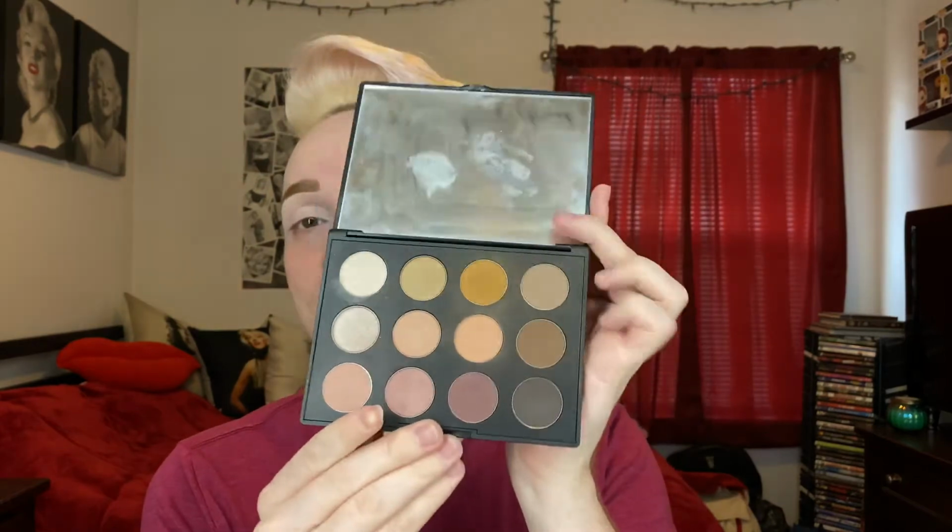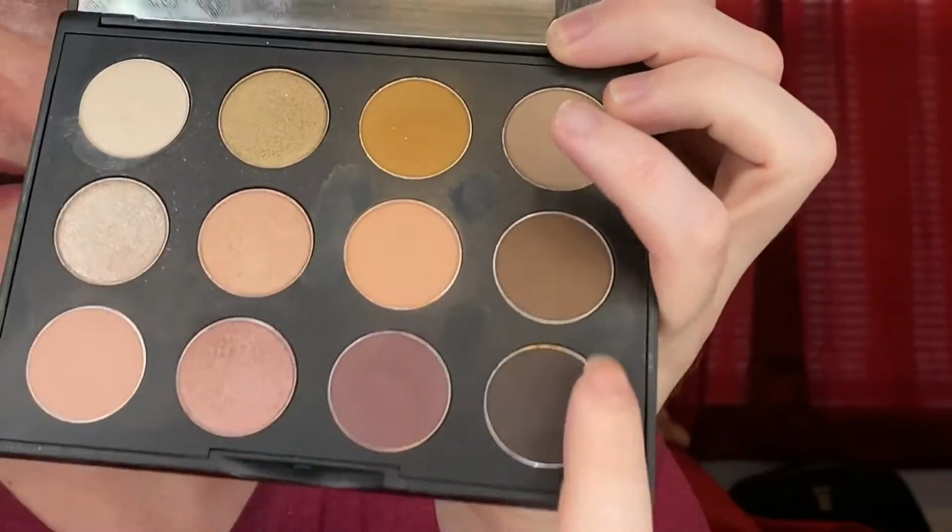Next, we're going to take our e.l.f. Putty Primer in the shade White. We're going to prime the eyes. This part I like to use my finger, and again, you don't need that much. Next, I'm going to take my MAC eyeshadow palette in Nude Model. And I'm going to be using a few shades from here. I'm going to use these two shades here and these two shades here.